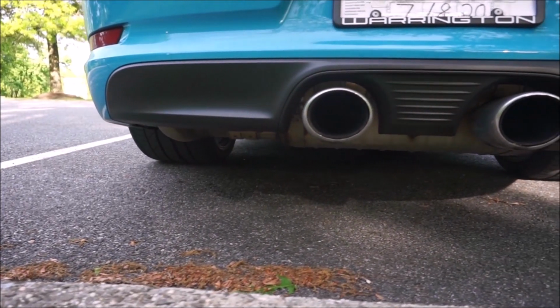This has the sport exhaust. That was another option I was looking for. It's good. It gives you the cracks and bangs, but I wish it was a little louder. So at some point I may look into aftermarket options.